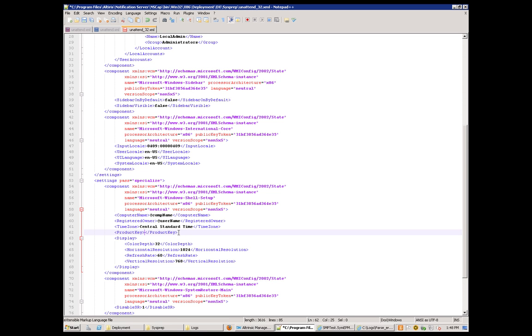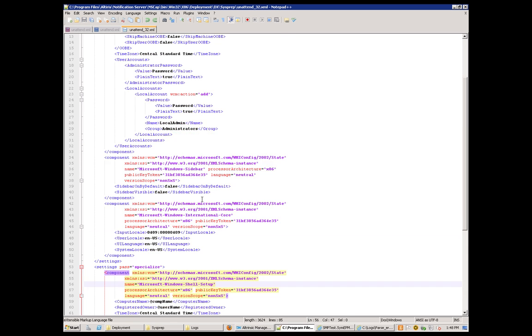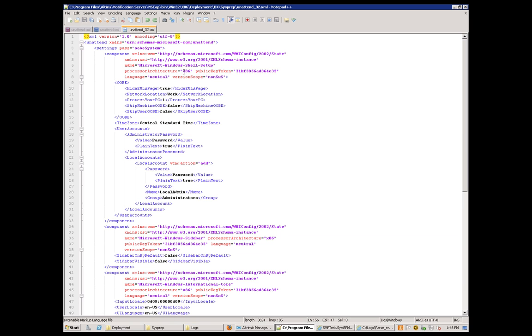So the only real passes that DX is relying on are the oobeSystem pass up here, which is the first one and is, of course, the out-of-box experience, and down below, the specialize pass. A couple things I wanted to mention here. In this file, like I said, it's trying to be a lot of things to everyone, and so it actually has duplicate component passes for both x86 and AMD64.